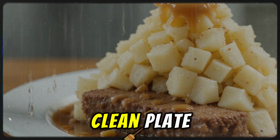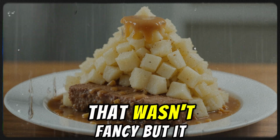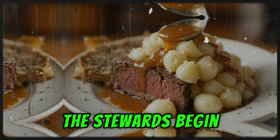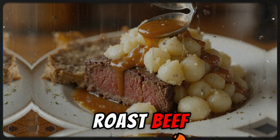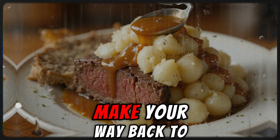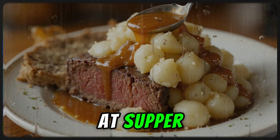The meal ends with a clean plate, a cleared table, and a vague, unspoken agreement that it wasn't fancy, but it was enough. The stewards begin the next turnover. Another wave lines up behind you, hungry and ready to dive into their own version of roast beef. And you, slightly fuller and just a little more content, make your way back to your bunk, ready to do it all again at supper.